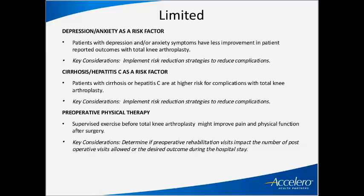I would say that is probably counterintuitive to what I have heard from a lot of surgeons, but this really helps us understand, based on the literature that currently exists, there's limited evidence to support that. So making sure you have processes in place to consider depression as a risk factor is certainly recommended.